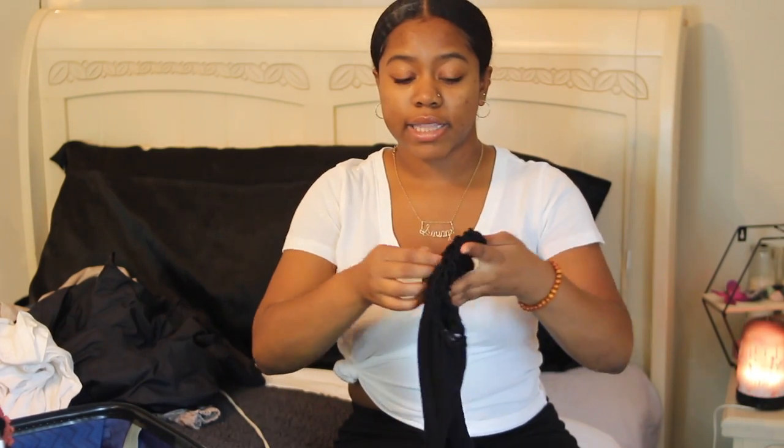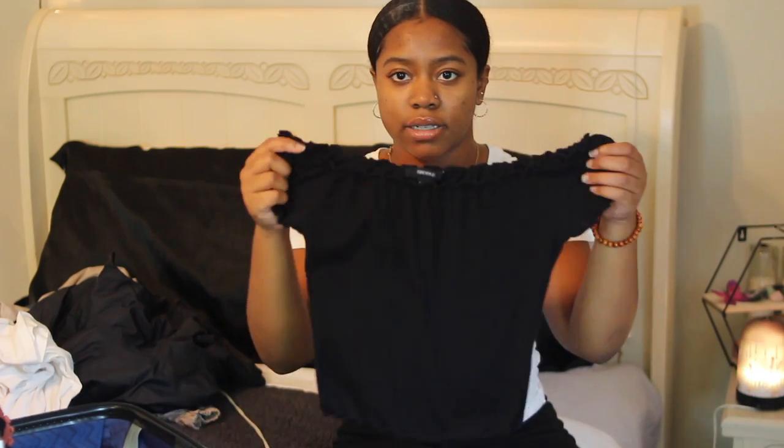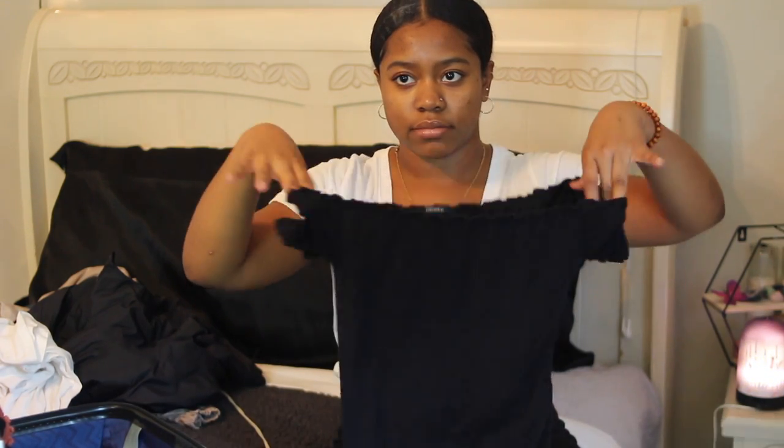I'm also taking this black regular tunic. It's just a stretchy off the shoulder. You can wear it kind of off the shoulder or up on your shoulders.